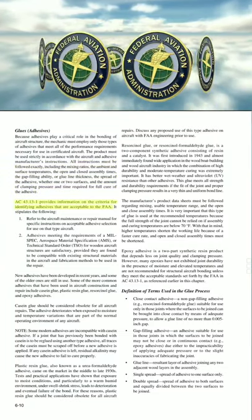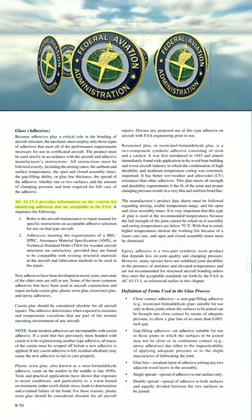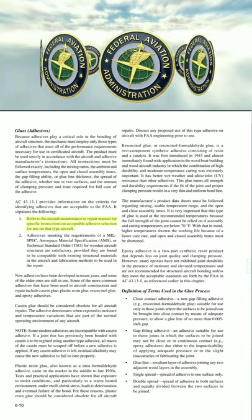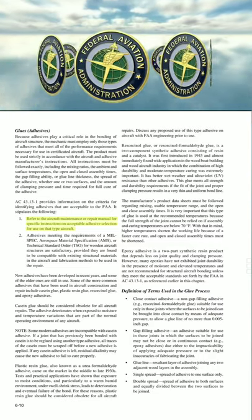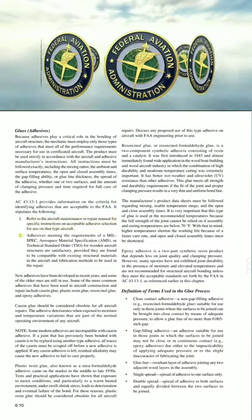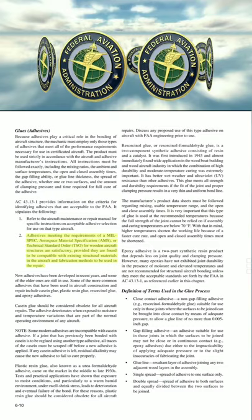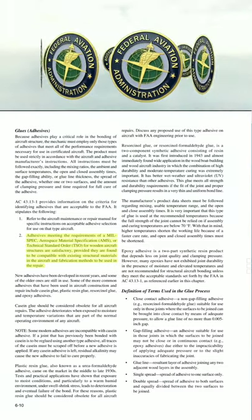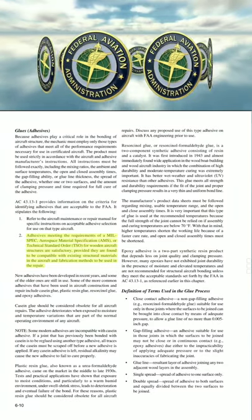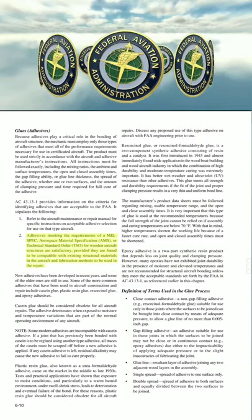AC 43.13-1 provides information on the criteria for identifying adhesives that are acceptable to the FAA. It stipulates the following. 1. Refer to the aircraft maintenance or repair manual for specific instructions on acceptable adhesive selection for use on that type aircraft. 2. Adhesives meeting the requirements of a mil-spec, aerospace material specification (AMS), or technical standard order (TSO) for wooden aircraft structures are satisfactory, provided they are found to be compatible with existing structural materials in the aircraft and fabrication methods to be used in the repair.